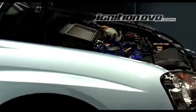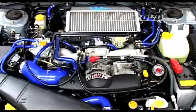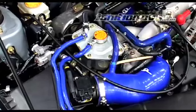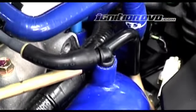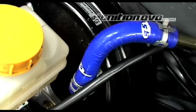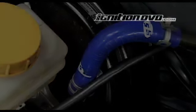GCG have been distributing SFS silicon hoses since 2000. Silicon hose has a number of benefits over standard rubber hose. It can withstand a greater temperature range, from minus 60 degrees Celsius to plus 220 degrees Celsius. It has better heat soak characteristics, dissipating heat at a greater rate than rubber.